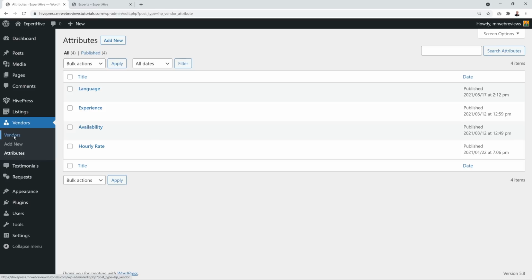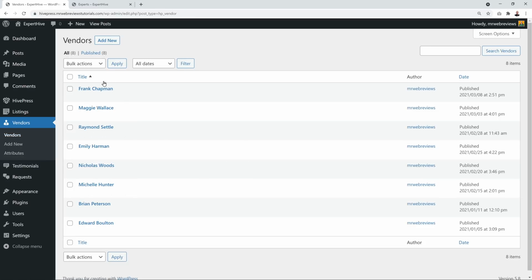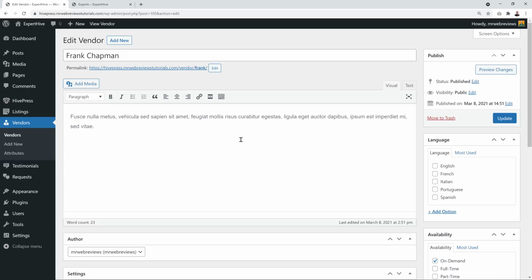Now let's have a look at our vendors. So as you can see, they're all listed here one after the other. So you can add a new one or you can edit an existing one. So let's edit an existing one just for now. So let's click on this. So this is the name of your vendor.